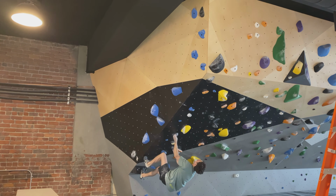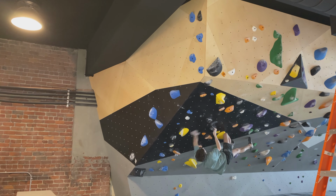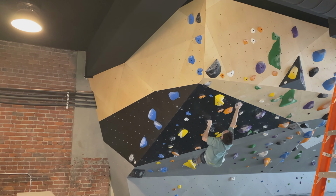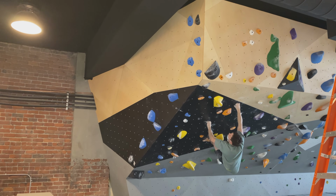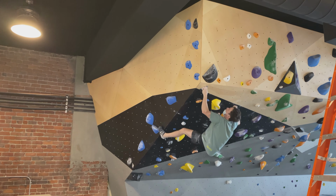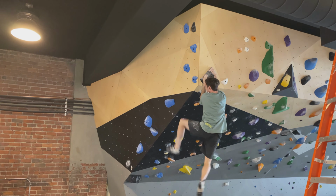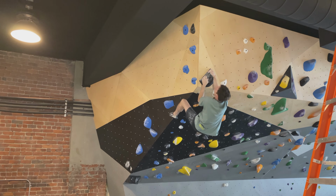Benchmark, however, is focused on that community piece. Climbing here felt really similar to some of my outdoor trips. A super positive atmosphere, and in some cases, I sent some of these climbs solely because of who was around me. And it's been a while since I've walked out of a climbing gym feeling as motivated and wrecked as I did.